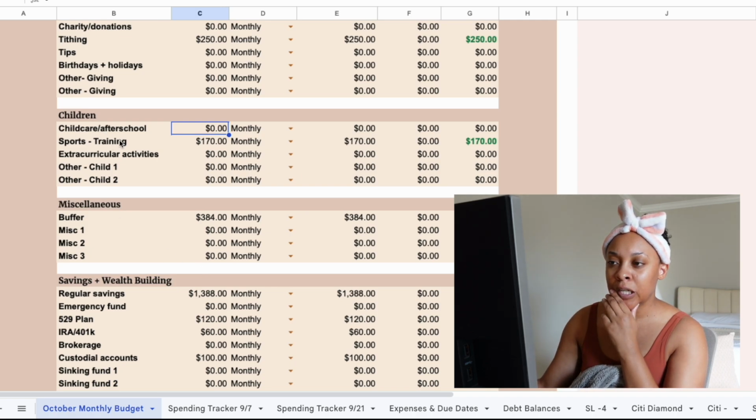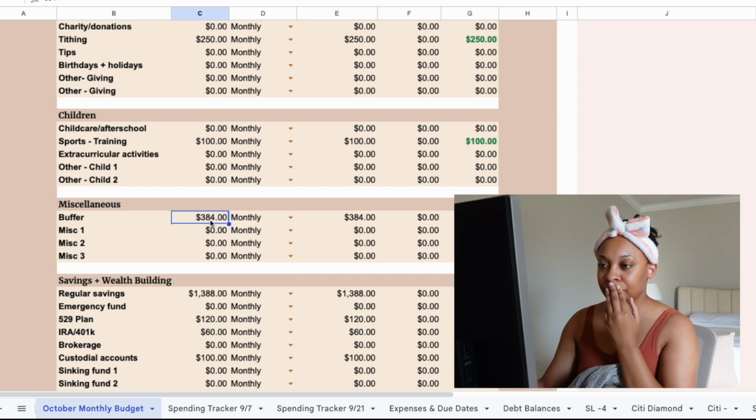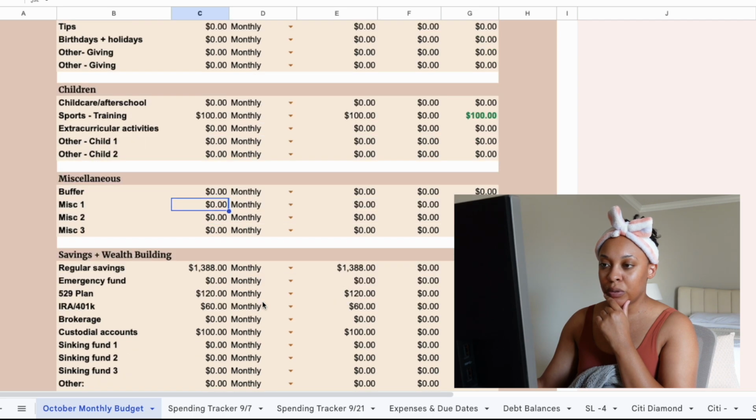For sports training, I have my daughter in private softball lessons, so her lessons are about $50, $45 for 30 minutes, and $80 something for an hour. I'll probably be right at around $100, including the rental of the batting cages. So we'll just leave it like that for right now. And then for the buffer account, we'll figure that out when we see what else we're going to do.